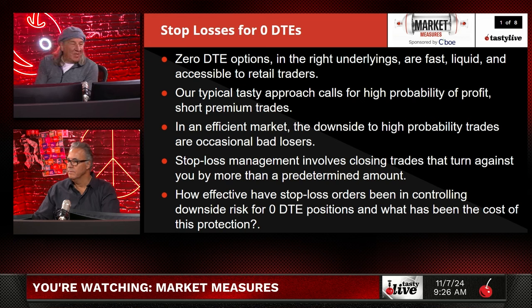Today, so far, we've been trading in a pretty narrow range, which is a good thing. Stop loss management involves closing trades that turn against us. How effective are stop loss orders in controlling downside risk for zero DTE positions? And what is the cost of this protection?